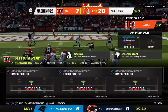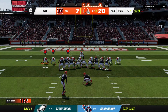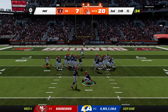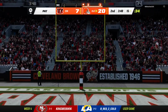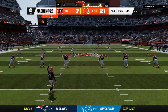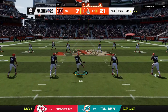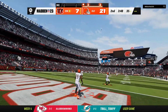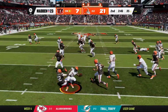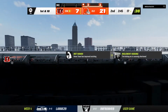Kareem Hunt on his way to a monster game. 3 first-half touchdowns. And the Browns are able to strike quickly to add on to their lead. Lutz good on the extra point. And it's now 21-7. After the touchdown, Lutz to kick it off. We'll see a return here from the end zone. And he will be brought out here inside the 20. Good coverage as he's dropped at the 17.